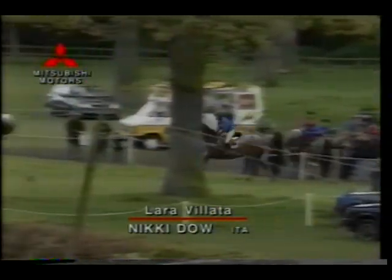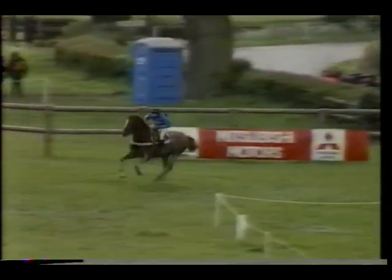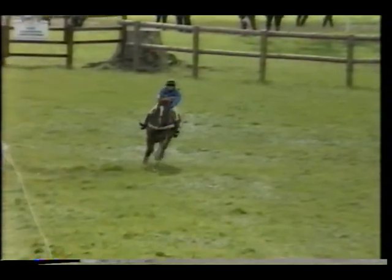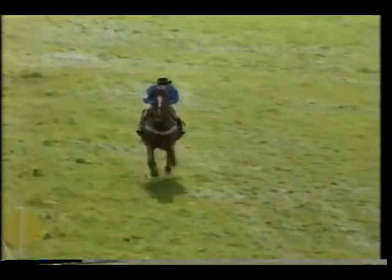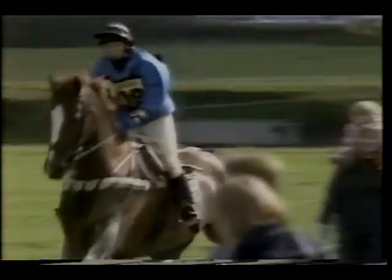Now Lara Velata, part of the Italian team for the European Championships and for the Olympic Games in Atlanta, riding Nikki Dow, who's just making heavy weather of those hedges. She's based in Turin. And this horse, 12 years old. As they come towards centre walk, these two big hedges, just having a real look at that ditch as well. She's going to have to keep her concentration about her.